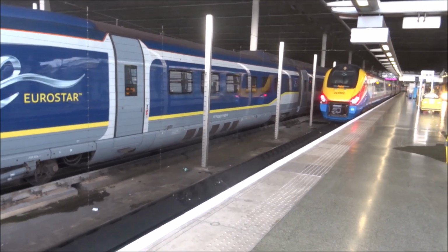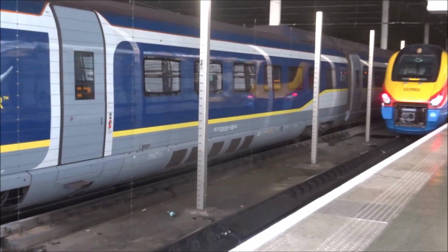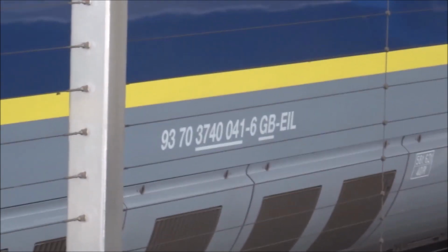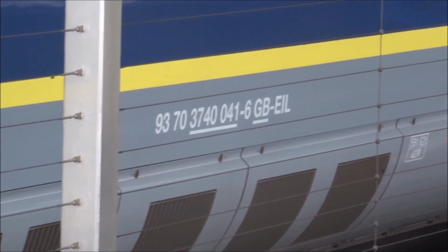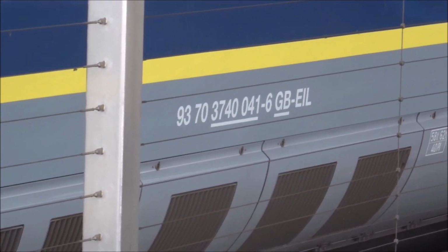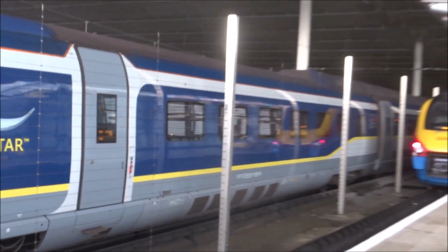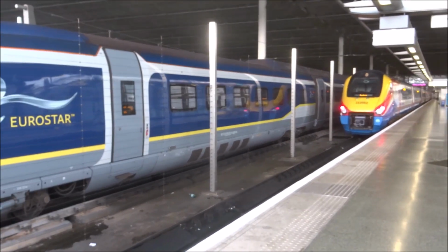So as I mentioned, you've got these standard European International carriage numbers here. You get them in Hungary, pretty much all the trains have them. And they are labelled as H start, so H for Hungary, and start is the operator. These are GBEIL, which somehow or other stands for Great Britain Eurostar. And you can decipher the unit numbers from this.